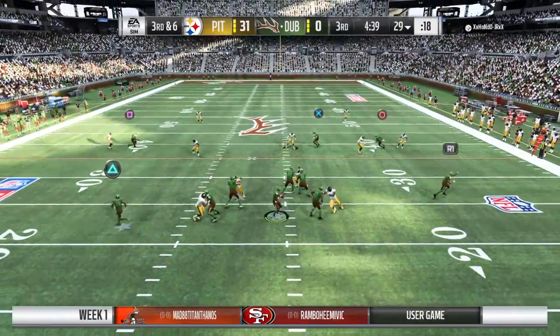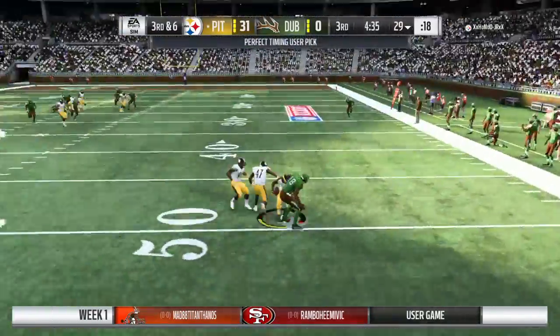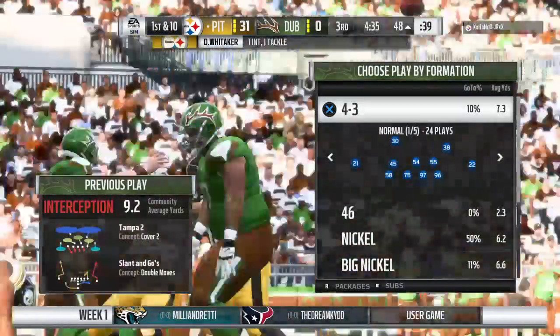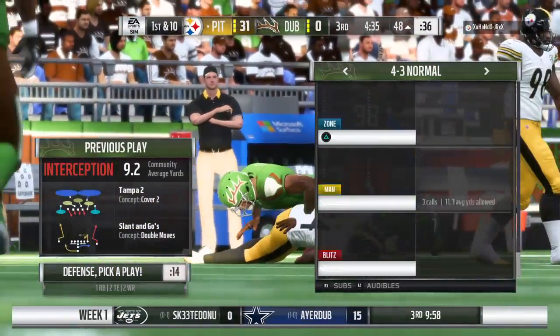Dalton now to pass. Into double coverage, and it's intercepted. He's picked off just shy of midfield. And they take possession 2 yards away from midfield at the 48-yard line.